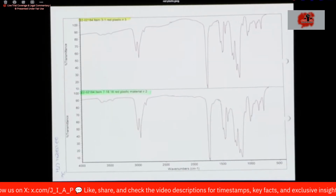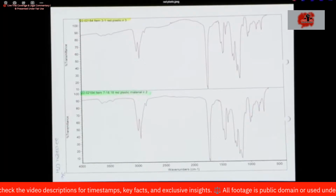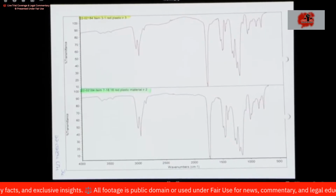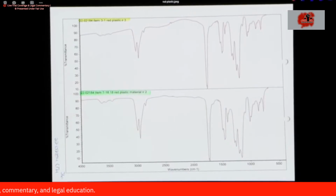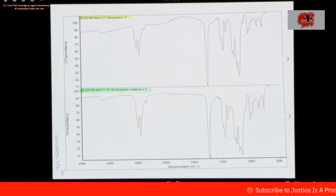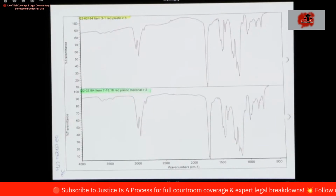Thank you. And Ms. Gilman, if I could have the red plastic data. And Ms. Hanley, directing your attention to the screen again with the laser pointer, if you could delineate for the jury which set of data is associated with which item. So the top spectrum is item 3-1, and the bottom spectrum is item 7-18.18. And again, if you could just direct the jury's attention with that laser pointer to the areas of the data peaks and valleys that you're looking at in comparison of this data. So when I'm comparing them, I'm comparing the peaks to each other in each of the spectra to determine if they are consistent or not consistent.